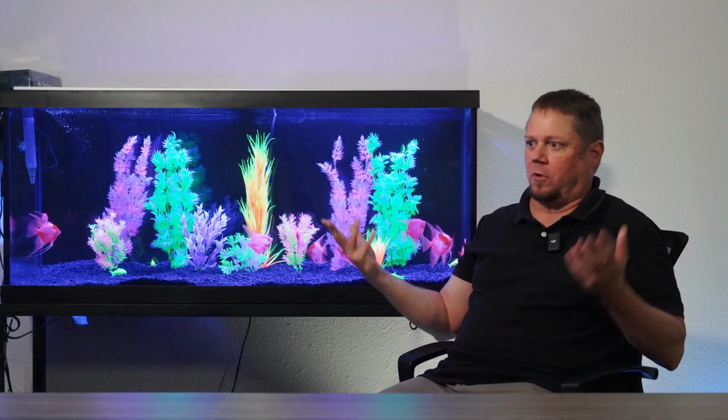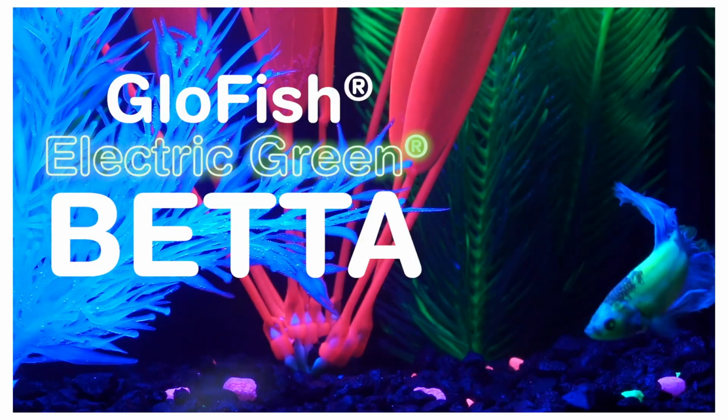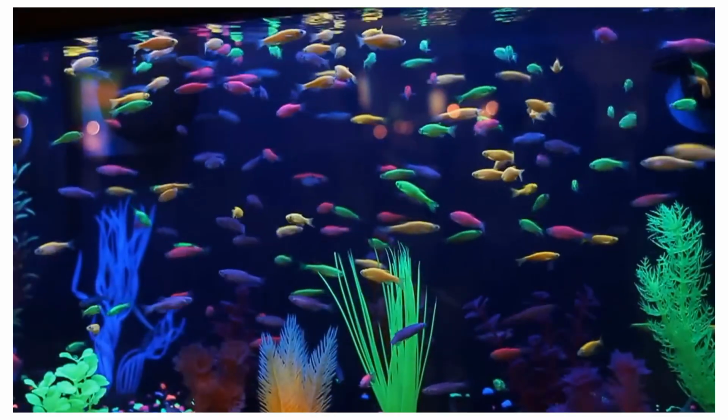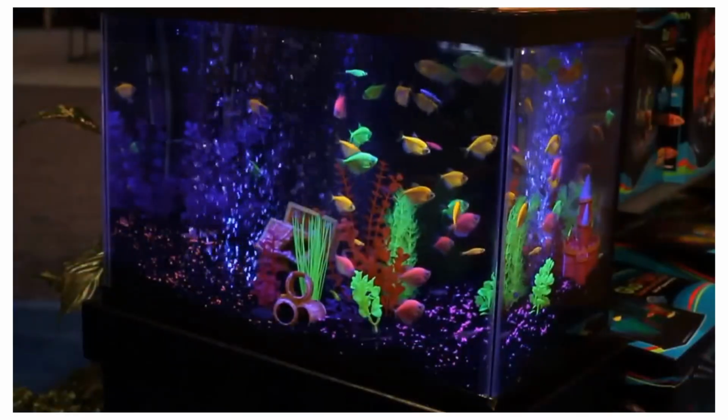Start off with the glowfish in general. They were started off to attract children into the hobby, once it left the scientific community and went more into the public eye. That's why you started with the Danios, and then your Tetras, and the Cories, and so forth, because these are smaller, hardier fish that you can keep in a community, right?